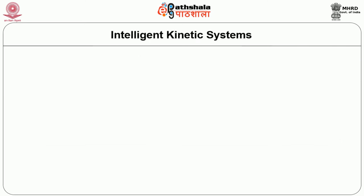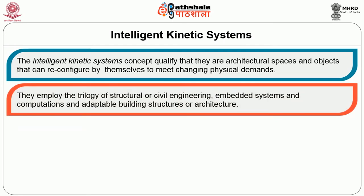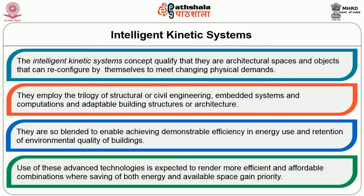Yes. Apart from regular kinetic systems, there are advanced versions of kinetic systems which also incorporate intelligent systems. Let us have a look at what they are and how they function. The intelligent kinetic systems concept qualifies that they are architectural spaces and objects that can reconfigure by themselves to meet changing physical demands. They employ the trilogy of structural or civil engineering, embedded systems and computations, and adaptable building structures or architecture. They are so blended to enable achieving demonstrable efficiency in energy use and retention of environmental quality of buildings. Use of these advanced technologies is expected to render more efficient and affordable combinations where saving of both energy and available space gain priority.